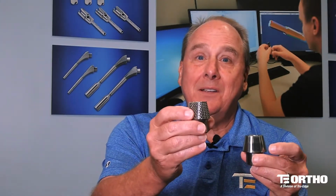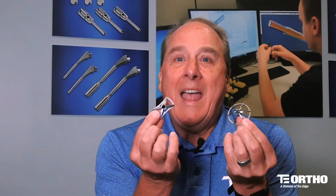At Tru-Edge Ortho, we take something like this and make it into something like this. Other types of tools we've made are some small projection drills. We've also made some what we call wagon wheels. Just a few examples of the types of tools that customers send us and we do the precision grinding.